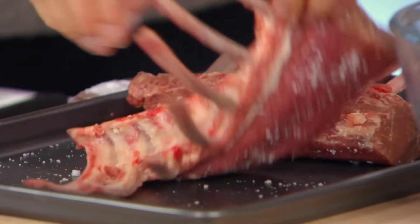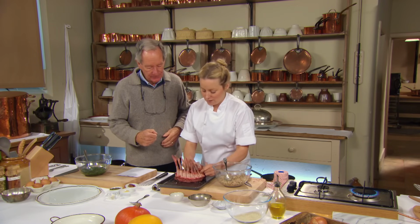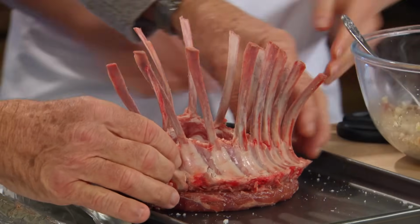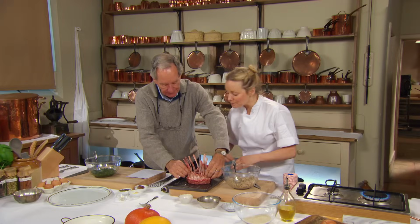What we need to do is turn this around. I promise you, Michael, I know what I'm doing. You do, just about. So if I hold it like that, perfect. And then I will. Because this is a tricky bit, isn't it? Yeah, this is the tricky bit, trussing your crown of lamb.